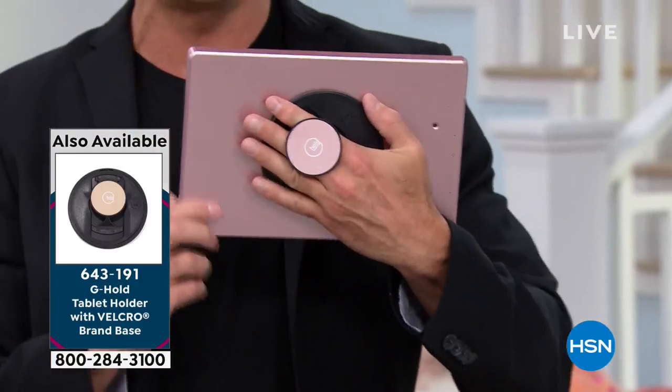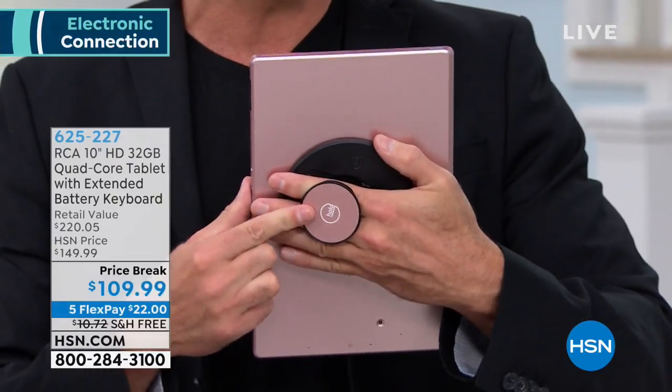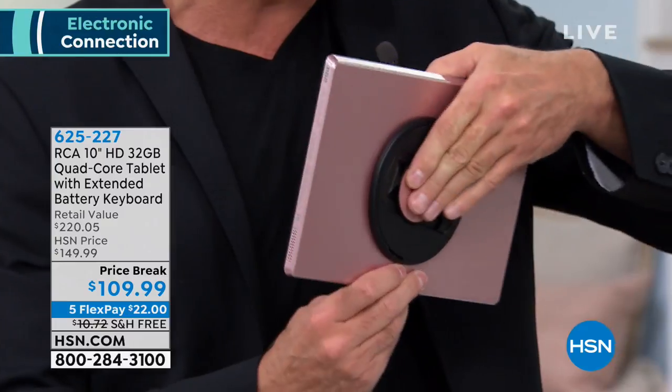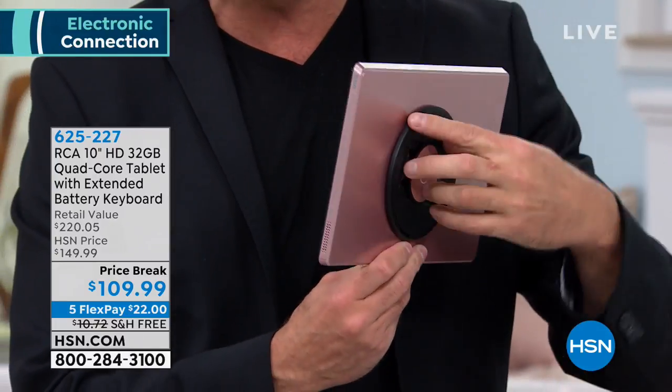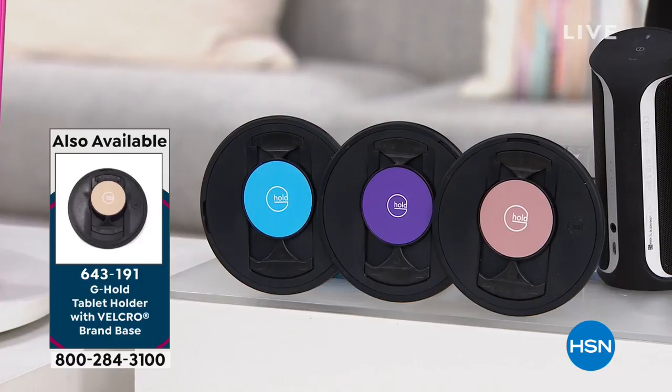Oh, while that's up, I want to show you guys. You see that right there? That's called the G-Hold. Apparently a lot of y'all are asking about it, so it's a great time to show it. This is the G-Hold. It lets you hold your tablet with one hand. It folds out of the way when you're not using it. I'm crazy about it. It is universally compatible for every tablet we have. It comes in blue, purple, and even the rose gold is still available. So I wanted to just take a moment to show that to you guys.